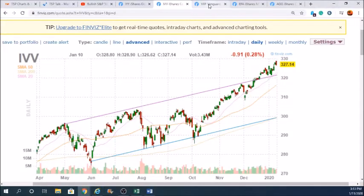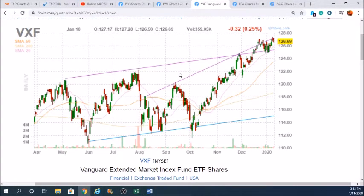Moving on to VXF, or small caps, a little more risky than the S&P 500. This is the S fund, like I mentioned. This fund here has had a lot of ups and downs towards the beginning of 2020, and then kicked off to stay above the moving averages here. The 20-day moving average is just very extended here for sure. And then our 200-day is up, so we're doing very well here.